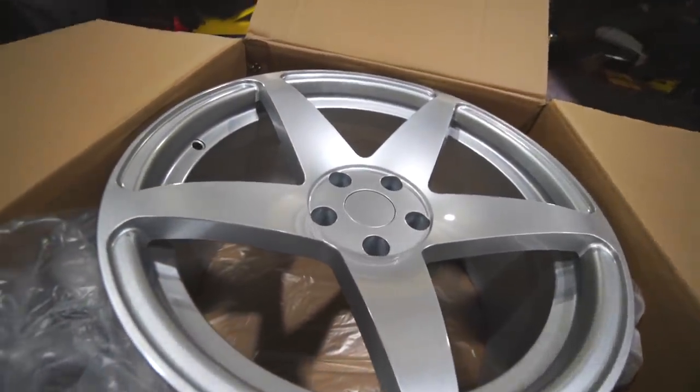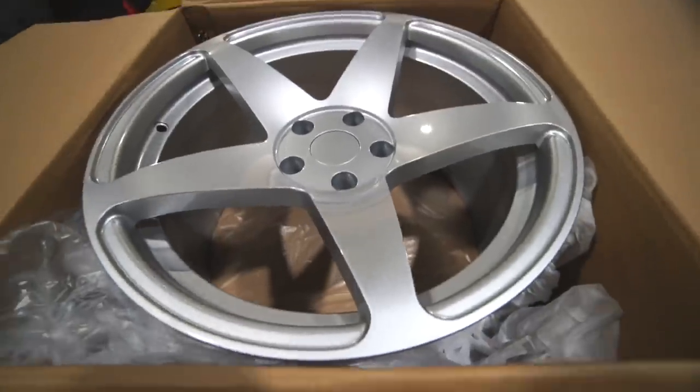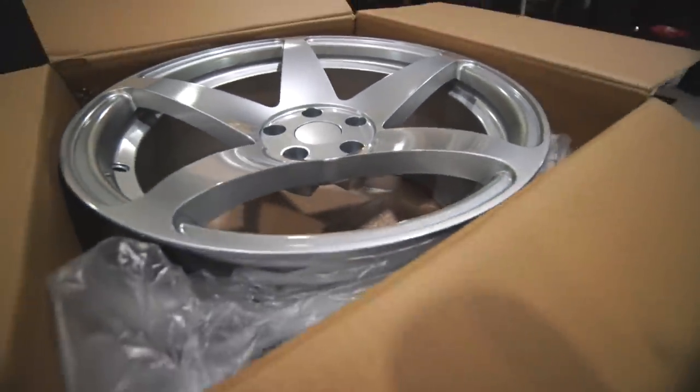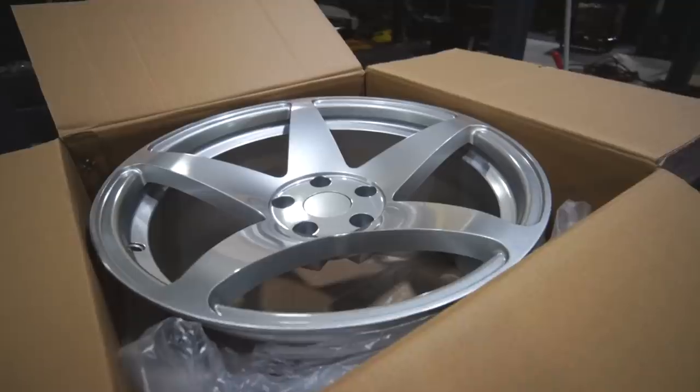Holy crap, dude. That is hyper silver, bro. There we go. Damn, these are nice. Look at that concave on these things, dude. That looks killer.